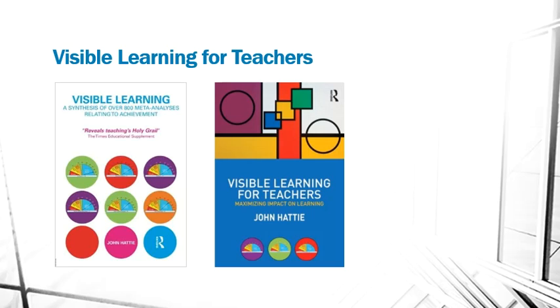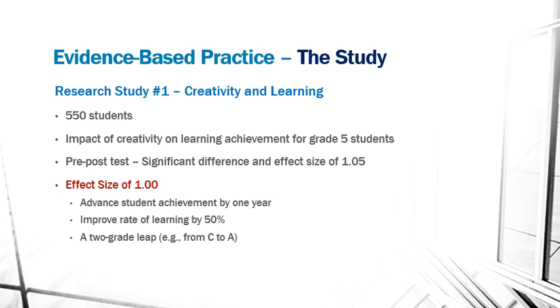These are the two books. The one on the left here was more of a research-based book, thick, looking at over 800 meta-analyses. I'll get into that later, but what that means. And then in 2012, Hattie decided to move the research into a more accessible format for teachers. I highly recommend that book. And by that time, he had looked at 900 meta-analyses. So let's take a look at what this book was about.